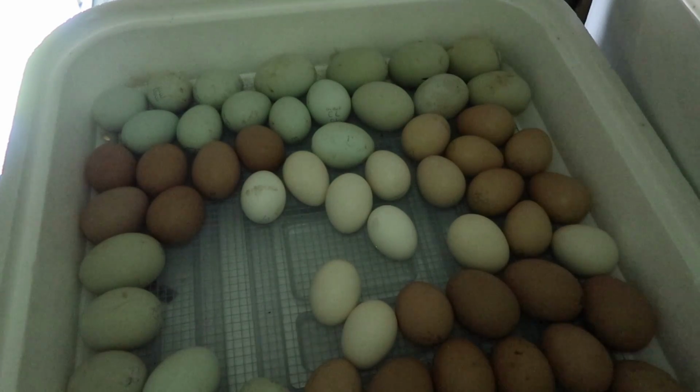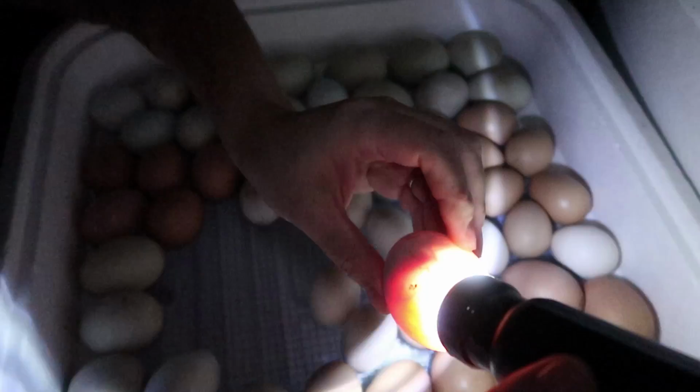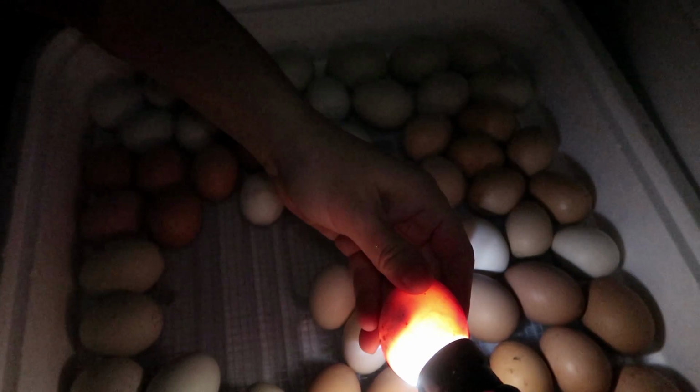Now we are going to look at the duck eggs. We're going to look at the anaconda first. Anaconda. Wow. Are you guys seeing this? I've never been able to see into a duck egg with just a flashlight. You see that? Oh, I just felt it tapping on the egg. Oh my gosh. Oh wow. You see that?